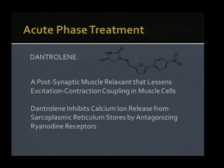But one of the important drugs that has come about is dantrolene. Dantrolene is the treatment for malignant hyperthermia because dantrolene inhibits calcium release from those sarcoplasmic reticulum stores. It antagonizes the Ryanodine receptor so that basically the plug on the sarcoplasmic reticulum closes back to keep the excess calcium sequestered in the sarcoplasmic reticulum to lessen the excitation contraction coupling that happens with the muscle cells. And I don't know if anybody's interested in chemistry, but up here is the actual chemical structure for dantrolene.